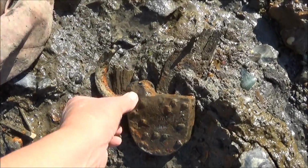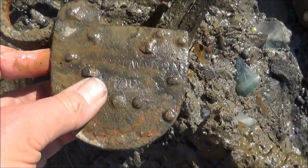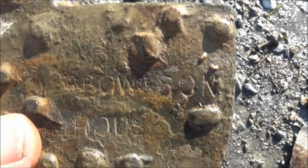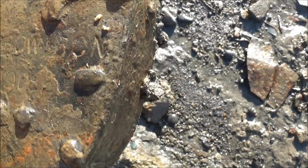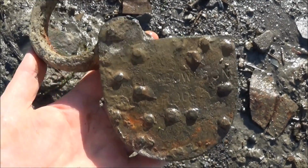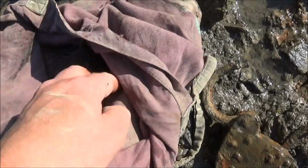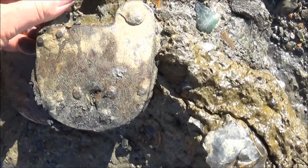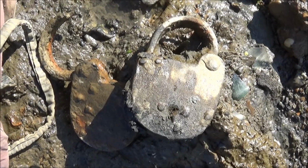Just come across a couple of padlocks, and they're pretty heavy, and I wasn't sure whether to take them, but because it's got a name stamped on it here, I want to take it because I want to see if I can find out the history behind where it came from. So I shall pop it in my bag and lug it home. I've got another one in there as well, so I can make something with it, perhaps. I'd like to see where it's come from. So yeah, two padlocks coming home to be cleaned off.